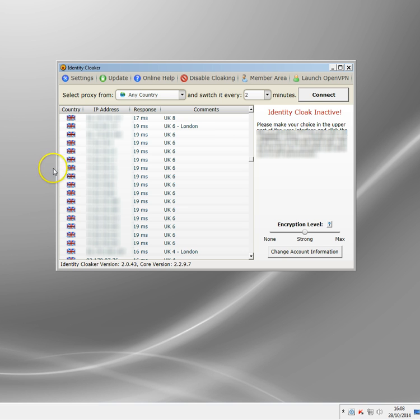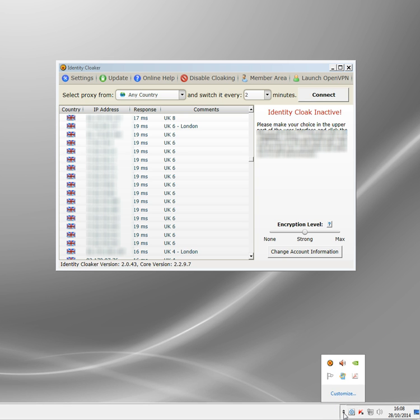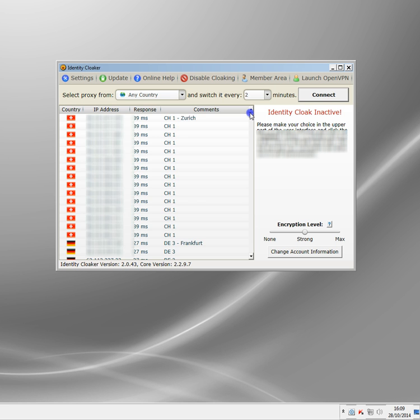Here it is. It's called Identity Cloaker. It sits in my taskbar on my PC. I also have it set up on my iPad and my smartphone, and I can use it just the same way. I can't use the software there, I have to set a VPN manually, but it's all the same subscription. Basically, it allows me to connect to a secure encrypted tunnel, which is what a VPN is, to any of the Identity Cloaker servers all over the world. So there's hundreds of servers here.